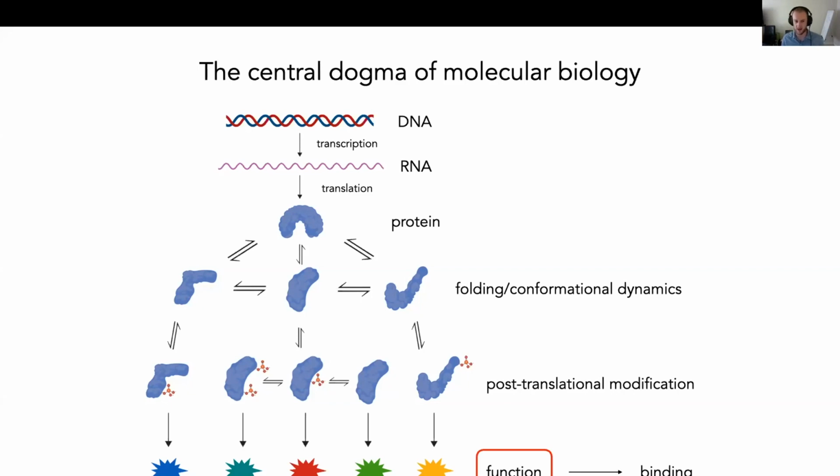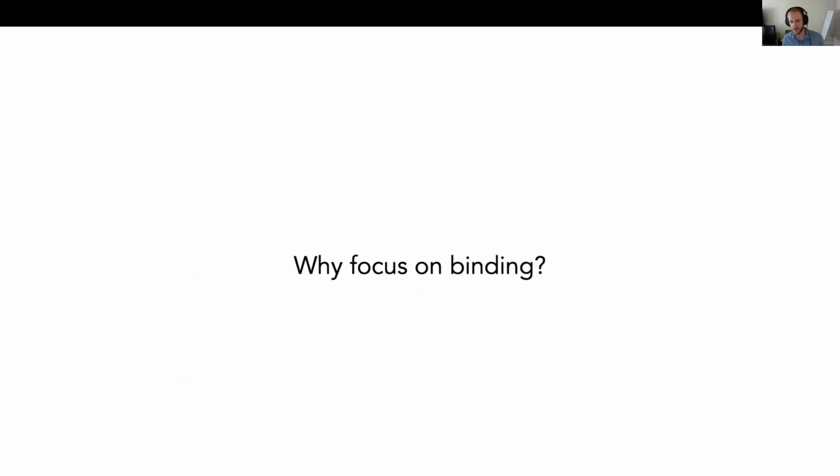So the binding of proteins to each other, proteins to smaller peptides, so small chains of amino acids, or proteins to DNA or RNA. So you might be asking yourself, why are we really focused on this phenotype, or this idea of binding from one protein to another protein or one protein to DNA?